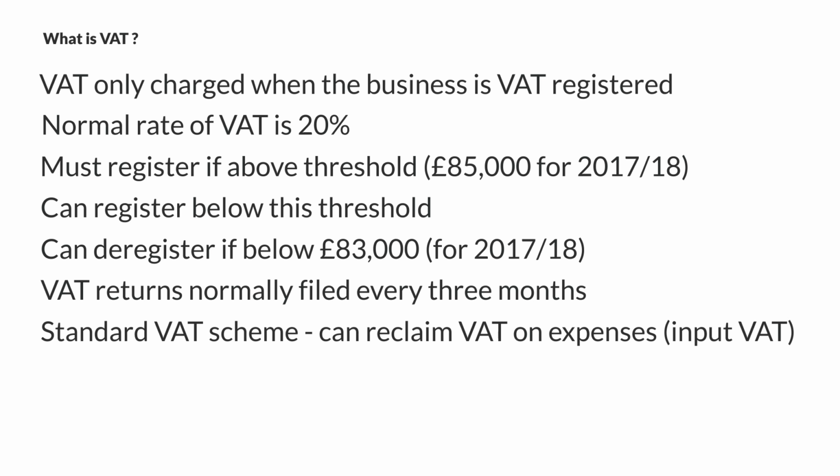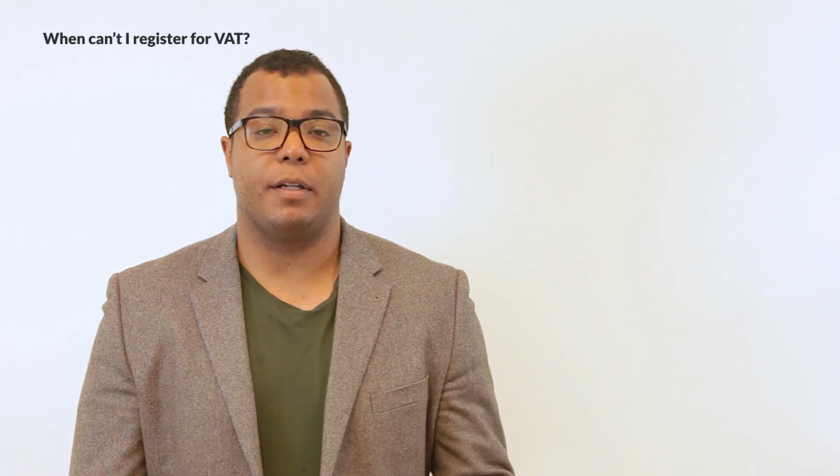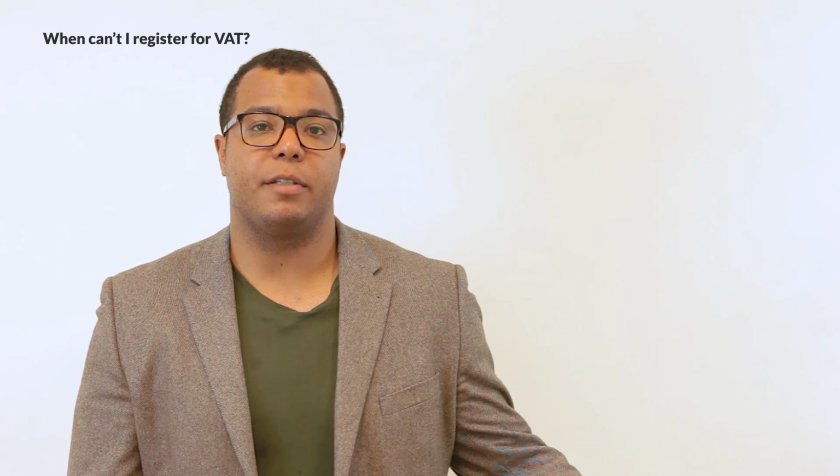Those on the standard VAT scheme are also able to offset the input VAT they pay themselves on business-related purchases and expenses, although they must have a valid VAT invoice. When can't you register for VAT? Well, you can't register for VAT when you're within a VAT-exempt industry. Here are a list of examples.